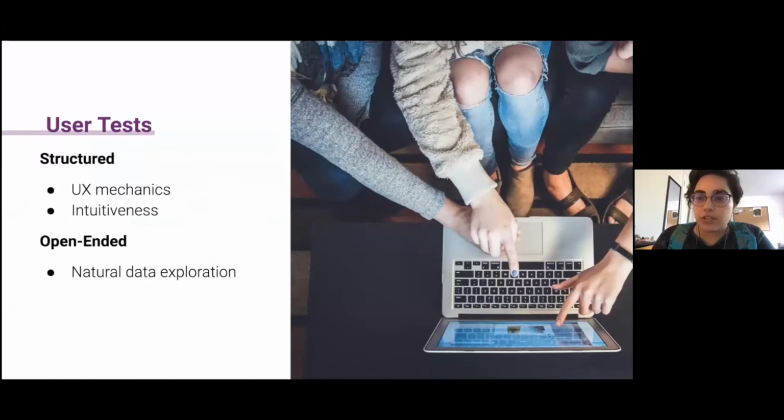Next, we moved on to user tests. Our first ones were structured and task-based, focused on testing UX mechanics and the overall intuitiveness of the interface. Next, we moved on to open-ended user tests, giving users a data set and asking them to pull insights out of it. This helped us get an idea of the natural data exploration flow of Bifrost.